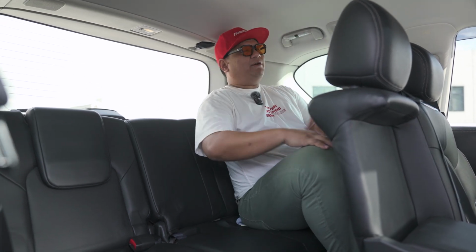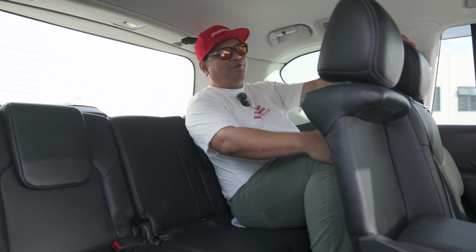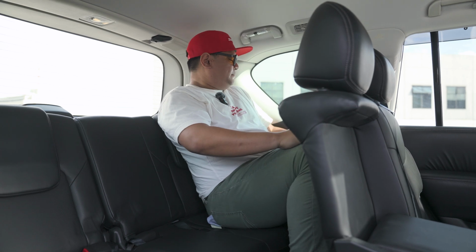Not people my size though. I am 5'10" and a half, and nope, there's barely any room for my knees and my feet. Well, a lot of headroom though, which is nice. So probably for anyone lower than 5'10" and a half, they can fit right here in relative comfort. This is fine.